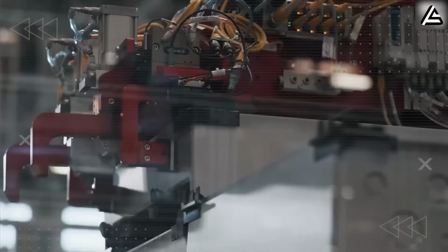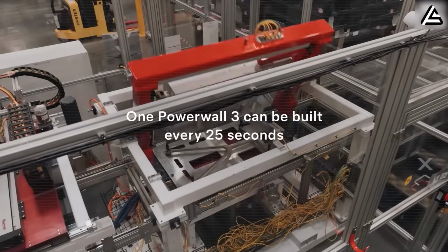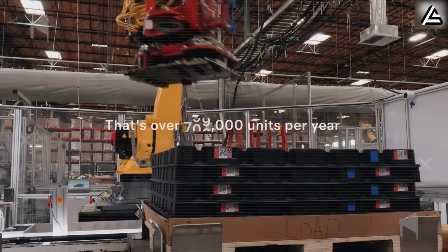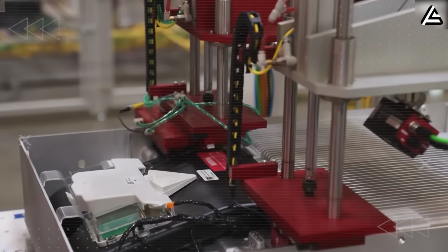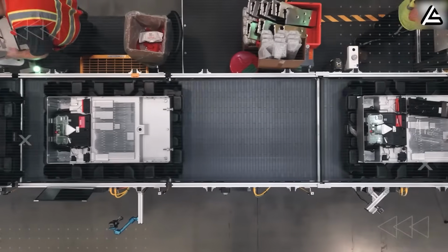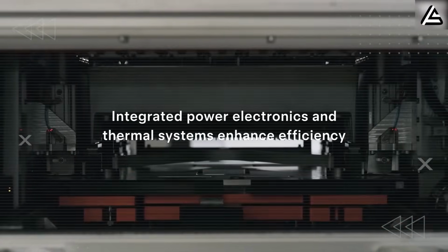And the ripple effect goes far beyond cars. Tesla is bundling these aluminum-ion cells into home power walls and grid-scale megapacks, creating a unified energy platform. By 2028, Tesla's ecosystem could power 5% of global electricity demand. This is no longer just about selling vehicles. This is about owning the energy future itself.